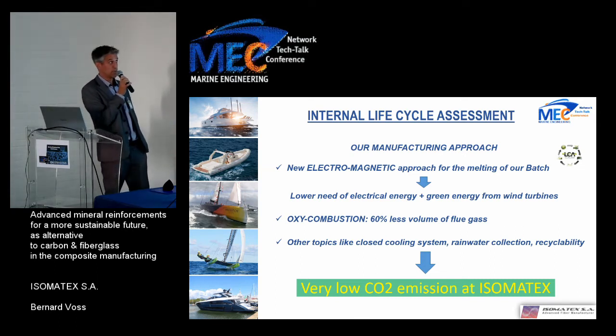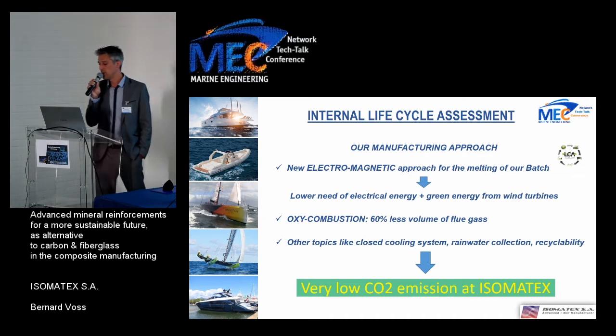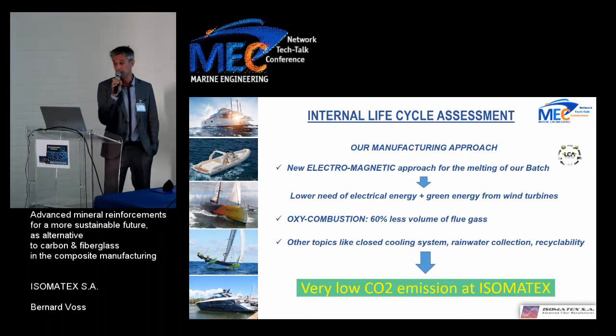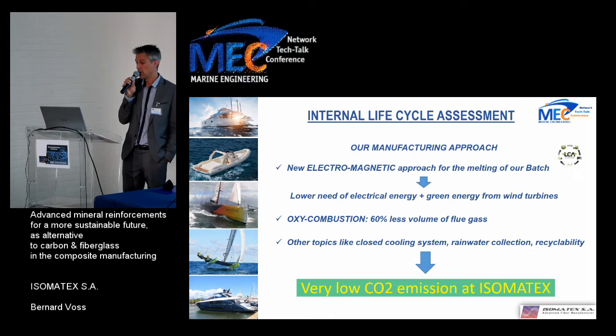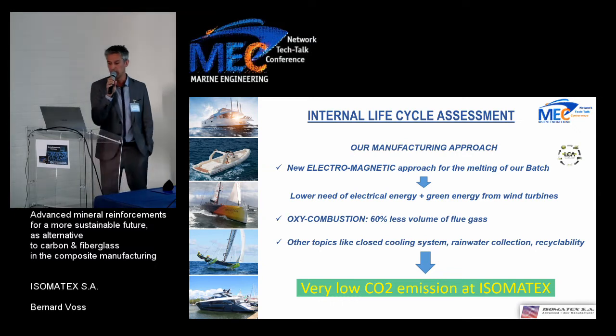It's an advantage because we introduce some very modern ways of production, like for example an electromagnetic approach for the melting of our batch and the furnace of our batch. Then it means that we have a very low need of electrical energy, and green energy thanks to wind turbine parks close to ISOMATEX. We produce green energy to heat our furnace.